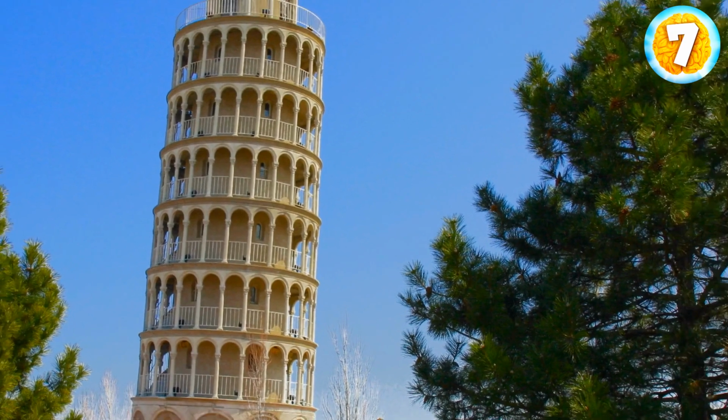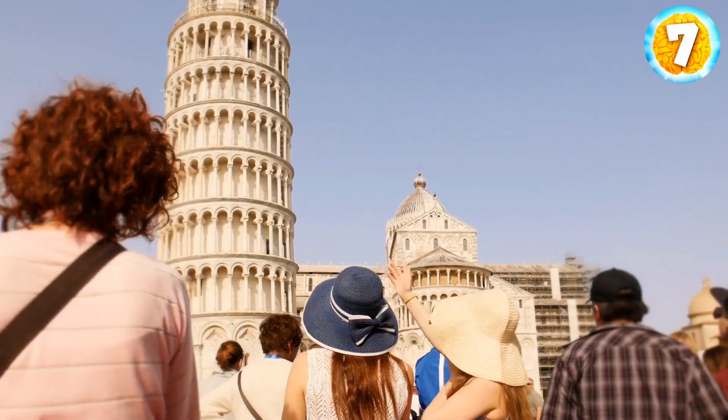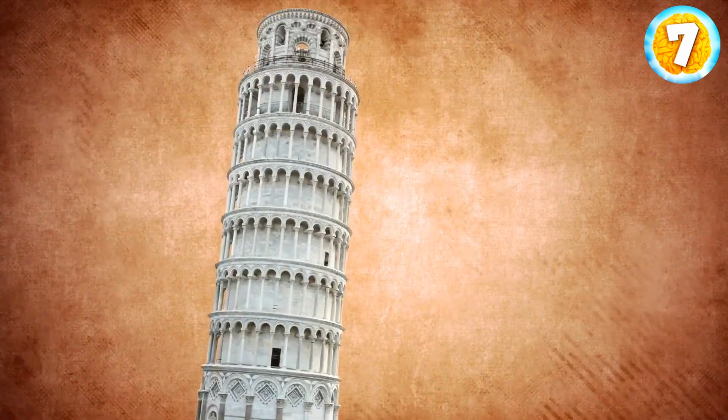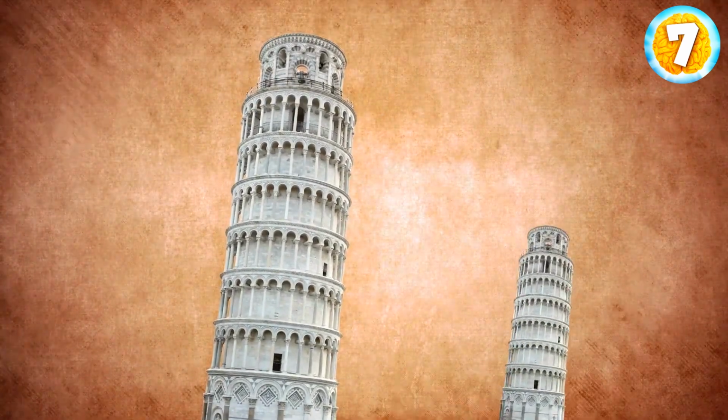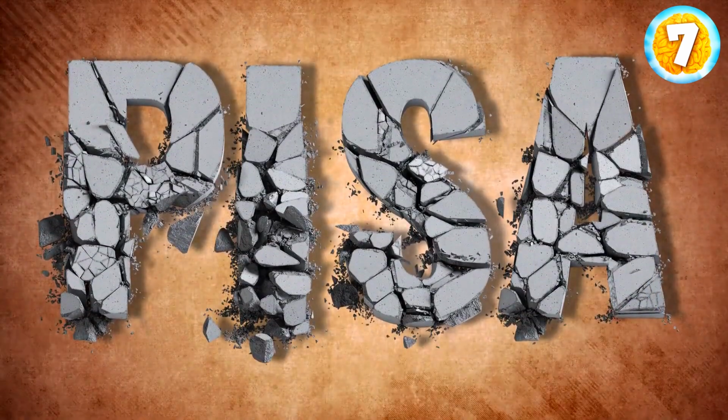May I present the Leaning Tower of Niles? Almost like a mirror image, huh? There are vast differences, though. Unlike the genuine Leaning Tower of Pisa, the Leaning Tower of Niles is half the size of the original. It is made from concrete, and people didn't spend 2 centuries building it.